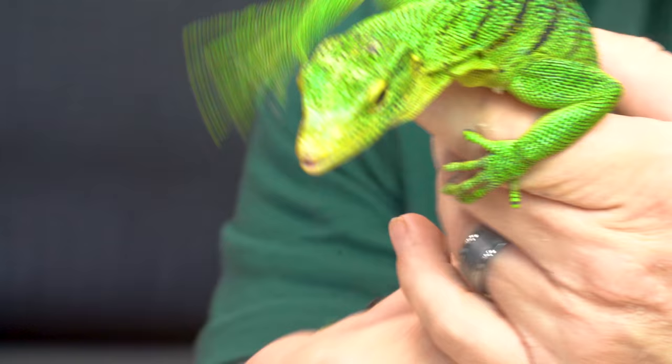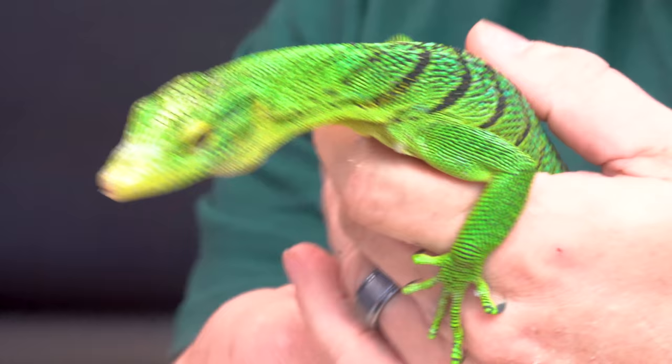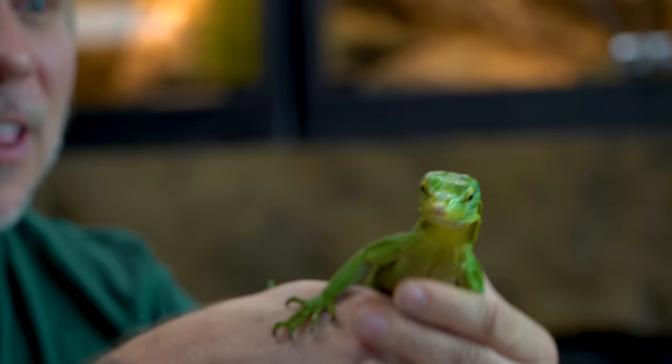And oh my gosh, these nails are ripping me apart like crazy. But this is an unbelievable, beautiful specimen. One of the prettier ones that I've ever seen. And that was the reason I was really looking for some amazing examples. This, I'm almost positive, is the boy. We'll take a look at the female here in a second, but oh my goodness. Take a look at that. I mean, does that look like a little raptor or something like that?